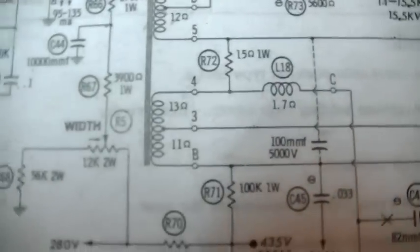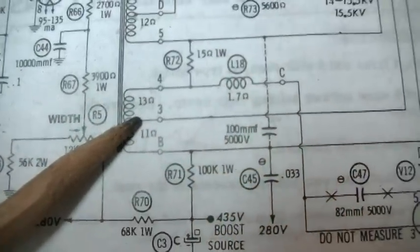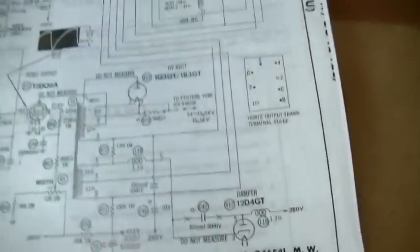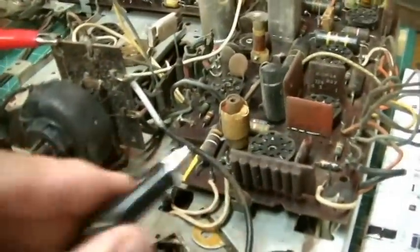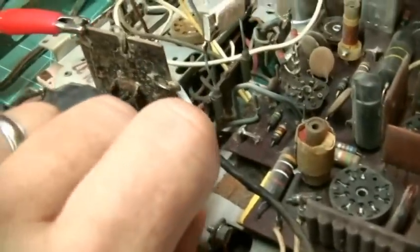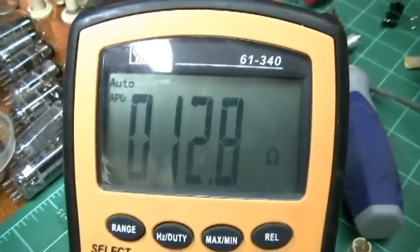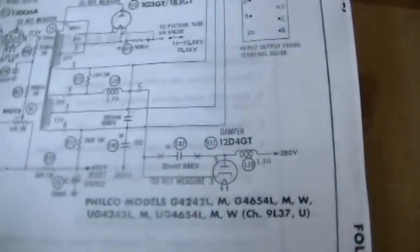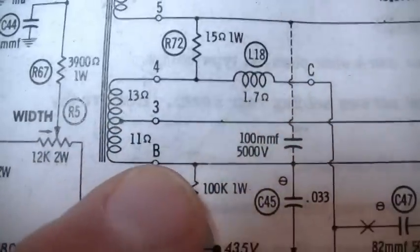Let's go on down here in between point 4 and point 3. We're looking for 13 ohms. So according to that chart, it looks like this is point 4, connection 4. And I think this is connection 3. And between 4 and 3, 13 ohms. 12.8. Okay. We're good there. So one more between point 3 and point B.